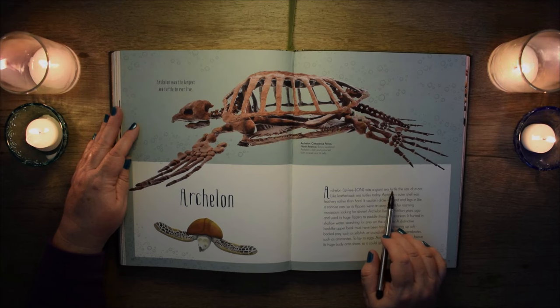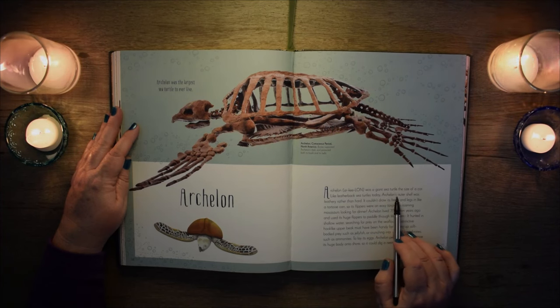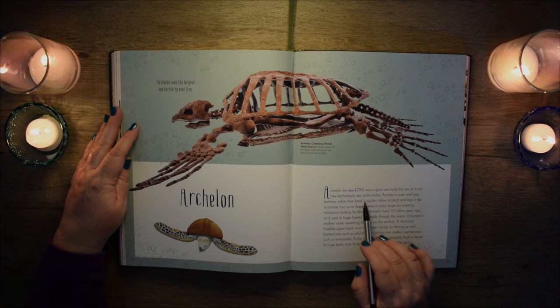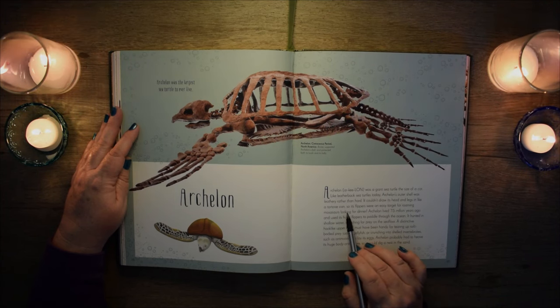Archelon was a giant sea turtle the size of a car. Like leatherback sea turtles today, Archelon's outer shell was leathery rather than hard. It could not draw its head and legs in like a tortoise can, so its flippers were an easy target for roaming mosasaurs looking for dinner.